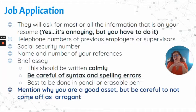And the last thing that it's going to ask you for is a brief essay. Now, this brief essay is almost the same in a lot of companies, and that is, why should you work for this company? Why should they hire you? What are you going to bring to, shall we say, the table? And how you can improve the company.